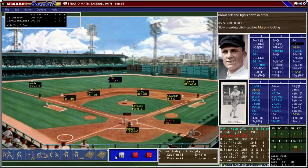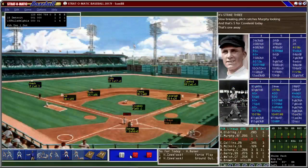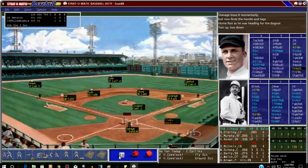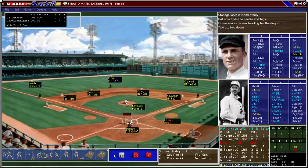6-3, struck him out. The Yankees dominated baseball for about 20 years. Here's Baker from Ruth all the way through Mantle. 5-6, struck him out. 2 down. All right. Should have did a tournament with all the World Series losers. That'd be fun. 6-6. Fly ball to center field. Tigers would have plenty of teams in then.